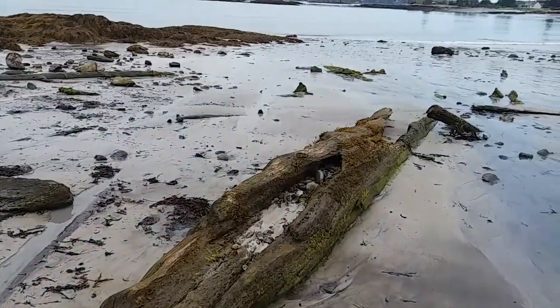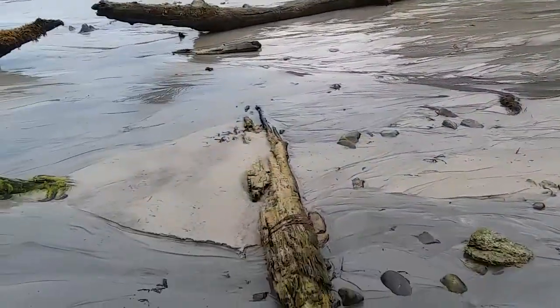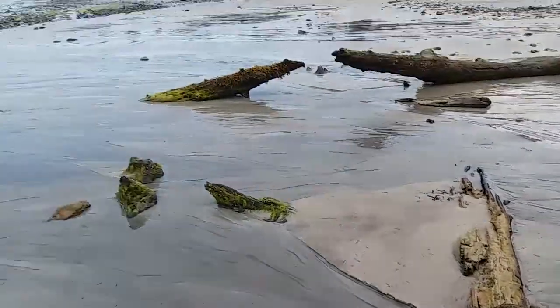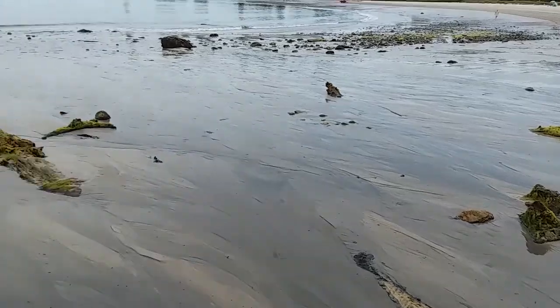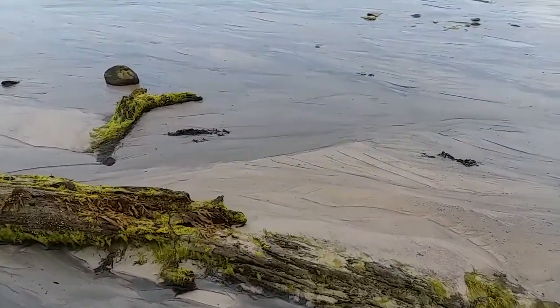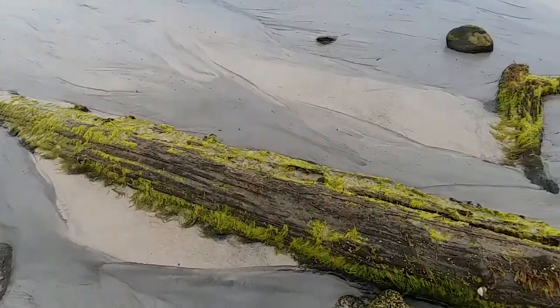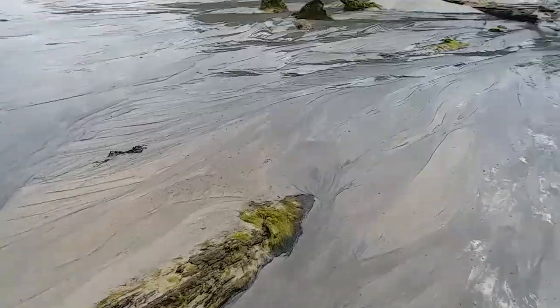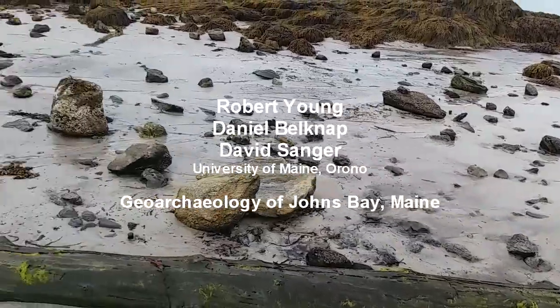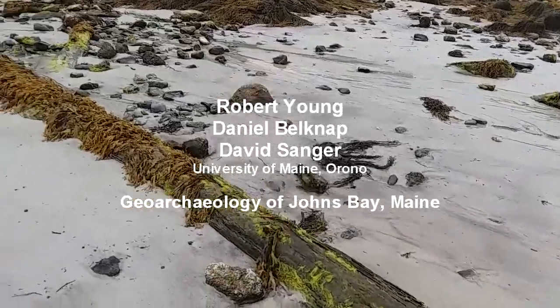These trees are most likely several thousand years old, much older than 1,000, but much younger than 5,000. They may be around 3,000 years old, give or take. They can be carbon dated, but we don't have that kind of money. We know the rough age of these trees only because of some research once carried out by Robert Young, Daniel Belknap, and David Sanger of the University of Maine in Orono.